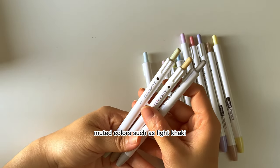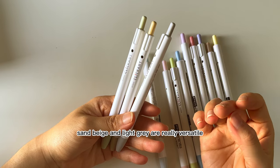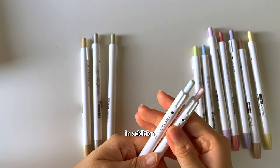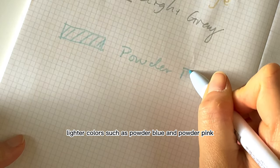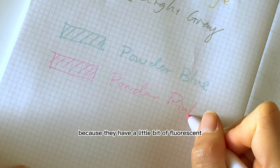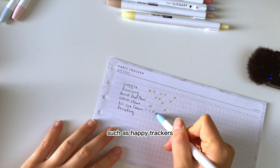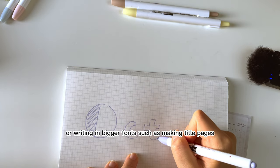Muted colors such as light khaki, sand beige, and light gray are really versatile because they make it easier for you to match your writings with other decorations on the paper. In addition, lighter colors such as powder blue and powder pink are actually not that hard to see because they have a little bit of fluorescent color inside. Having a tip of 0.6 millimeters, they're great for coloring, such as in habit trackers, or writing in bigger fonts, such as in making title pages.